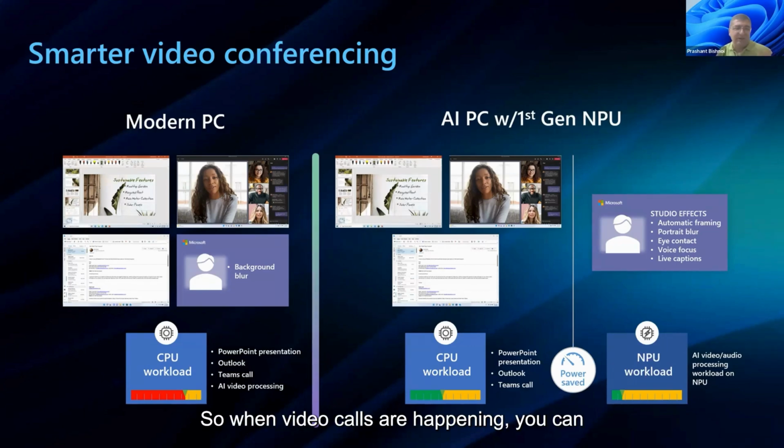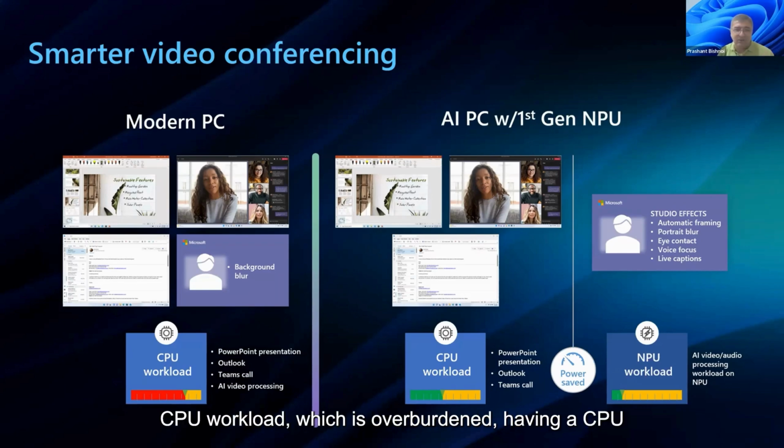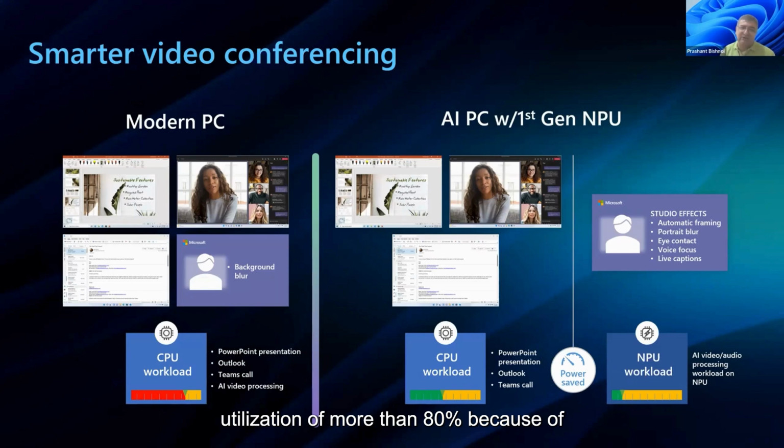So when video calls are happening, you can see on the left-hand side, there's a CPU workload, which is overburdened, having a CPU utilization of more than 80% because of a lot of applications also running parallelly. And then if you have a Copilot plus PC on the right-hand side, you can see that it's being distributed between the CPU workload and the NPU workload. So the extra AI functionalities, which are happening within the device itself, are being taken care of by the NPUs and not the CPUs and the GPUs at the back. And that is how the performance of your devices increases considerably.